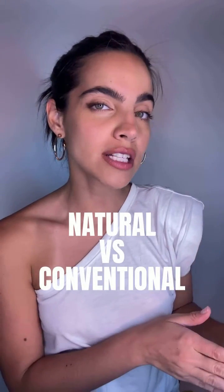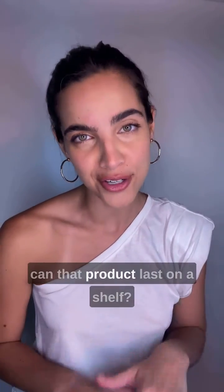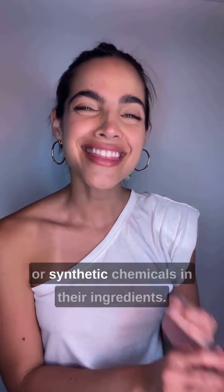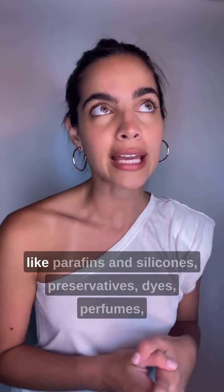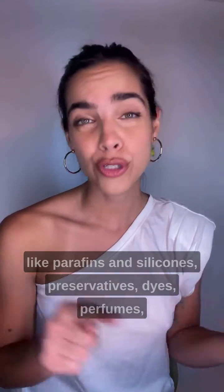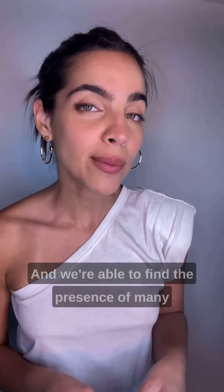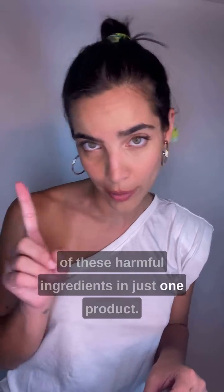Let's talk about natural cosmetics versus conventional cosmetics. They're all about texture, fragrance, and how long that product can last on a shelf. Therefore, they must resort to toxic and/or synthetic chemicals in their ingredients. Some of those ingredients come from petroleum, like paraffins and silicones, preservatives, dyes, perfumes, etc. And we're able to find the presence of many of these harmful ingredients in just one product.